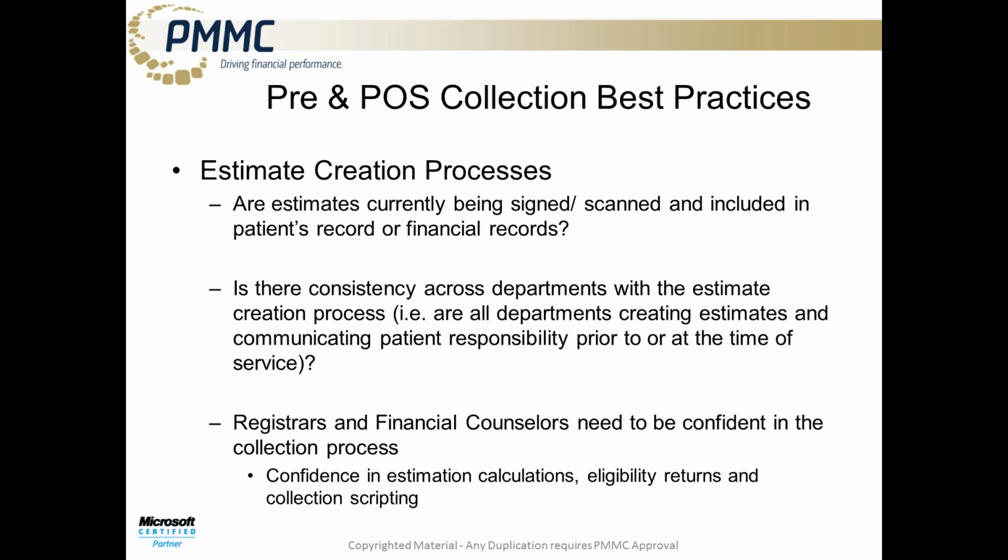Okay, I'll answer that in two parts. The departments that are most likely to be creating estimates are going to be any of your front-end staff. This can vary by size, but that's going to be your pre-services groups, pre-registration, your registration staff, anybody really working on the front end. But also for some of the larger groups that have their own insurance benefit verification team, sometimes those people are the ones actually creating the estimates, calling the patients and communicating those, and following up with the patient accordingly. So typically, those are the departments that actually create the estimates.